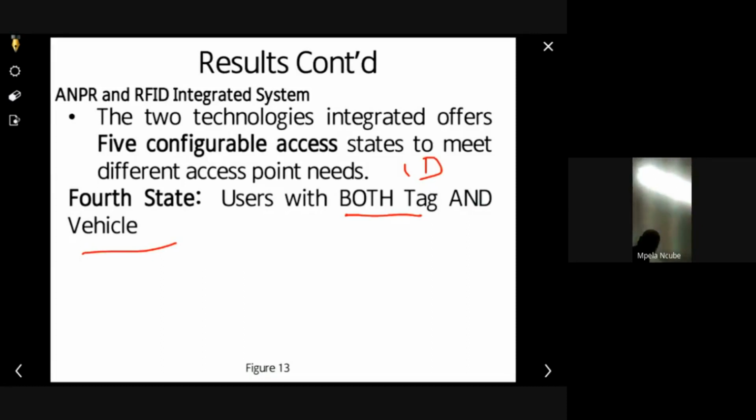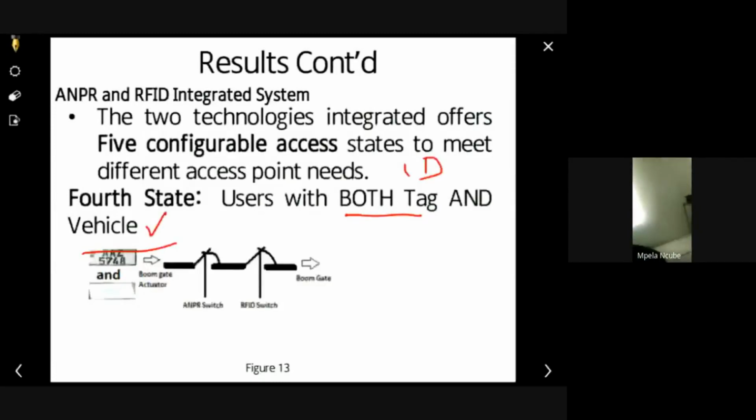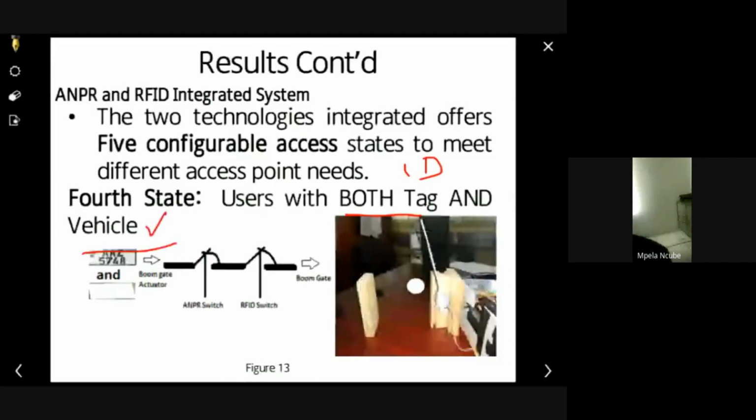So a user should be able to have both the vehicle registered and an ID as a member of staff. So this would be very ideal in car parking areas or in areas that have got quite strict security needs.